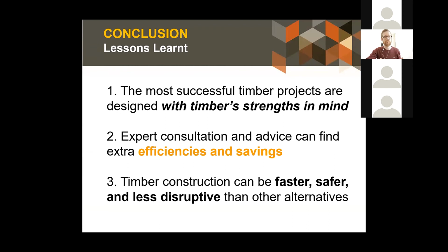So, in summary for this very short section of this presentation, the most successful timber projects are those that are designed with timber's strengths in mind. So whether that's the spans that Adam was talking about earlier, or we're talking about the load-bearing ability of, say, a mass timber panel versus a lightweight timber panel, it's really important that we understand what we can be using in different parts of a project to really make the most of that product and really make the most of the money that you're spending.